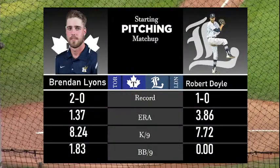Absolutely. That's exactly what Robert Doyle is going to have to do in today's ball game as we get you a look at the pitching matchup today between the two teams. Doyle is on the bump for the Majors, taking on Brendan Lyons. Lyons was at Humber College, went 2-0 with a 1.37 ERA, 8.24 Ks per 9, 1.83 walks per 9. That was in 2017-2018 at Humber.